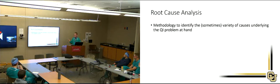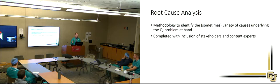So again, what is a root cause analysis? It's a methodology to identify what the root cause or causes are of the QI problem at hand. And I think it's important to think that there's not necessarily just one underlying root cause to your problem. A lot of times, especially in healthcare, a very complex environment, there can be multiple root causes contributing to your problem. So it's good to have that breadth in mind when you're going through a root cause analysis. And this should always be completed with the inclusion of your stakeholders and your content experts who are going to be part of your team.